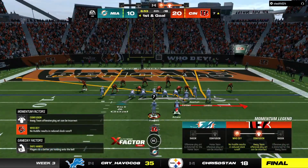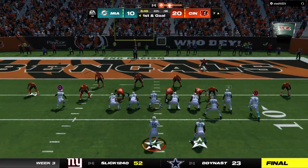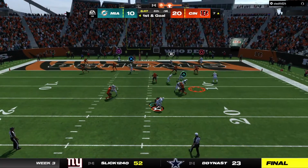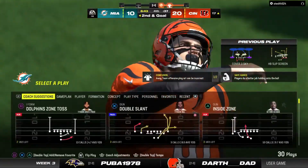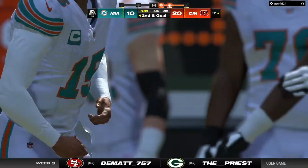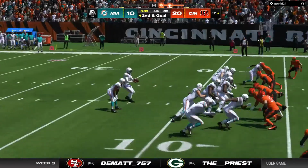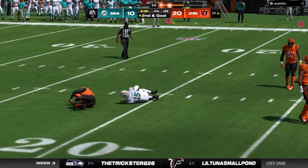First and goal, and they've got to be thinking a chance to get right back into this football game. Prescott to throw this time. And he's going to go down. Sacked right around the 17. Trey Hendrickson showing off his pass rush repertoire that time. Chalk that up as their first sack in this game, and they tallied 4 a week ago.